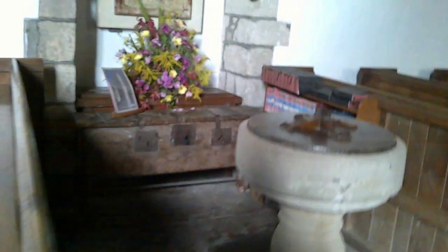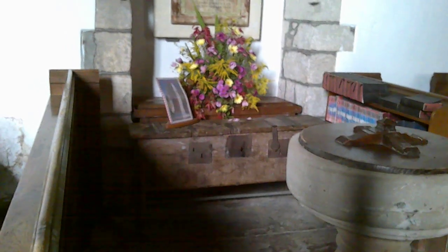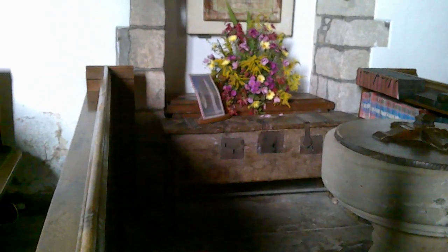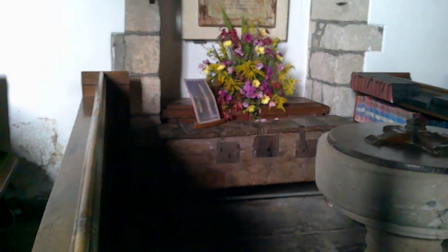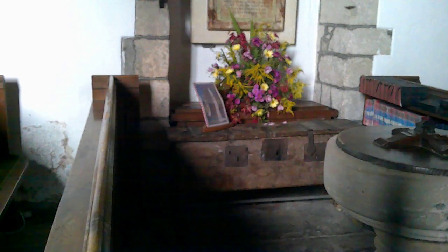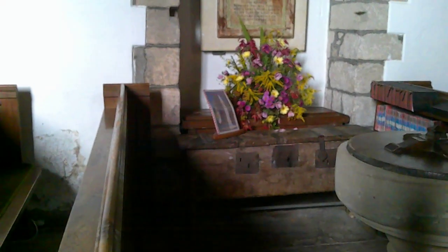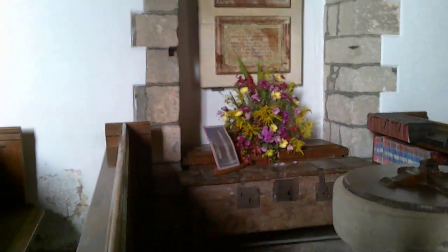And behind us, the church warden's chest. Now, church warden's chests, of course, we've seen them before. They've got 3 locks, and the idea is they can only be opened if all 3 key holders are present. The 3 key holders will be the incumbent and the 2 church wardens. That means that no 2 persons can conspire to alter records or to steal stuff.